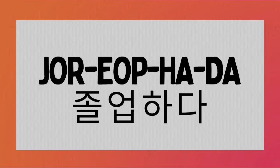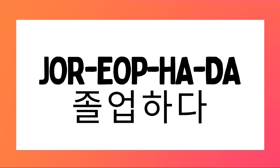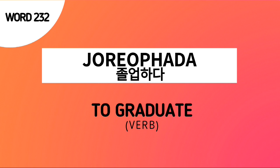Word number 232. 졸업하다. This is pronounced as a four-syllable word. The first syllable is jor, the second syllable is up, the third syllable is ha, and the fourth syllable is da. 졸업하다. The word 졸업하다 is a root verb which means to graduate. Again, it means to graduate.